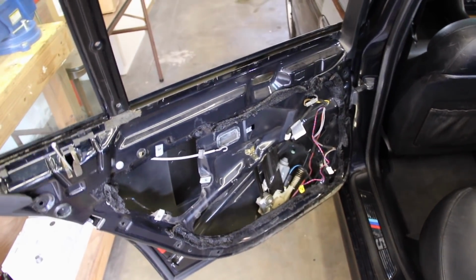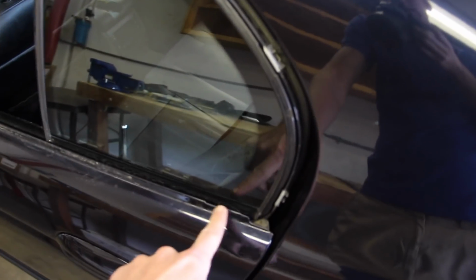All the windows work up and down. These rear doors are actually pretty neat in the way that these seals here have been replaced within the last year, and it's a very expensive thing to have done. It takes forever, it costs a fortune, it's very difficult to do. They are in new condition. So I plan on leaving this window and the seal in here.